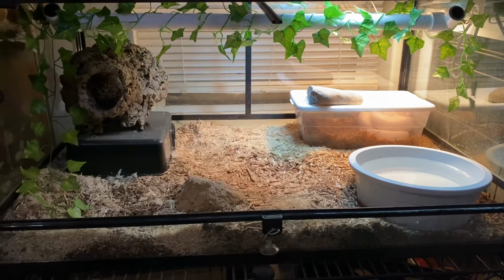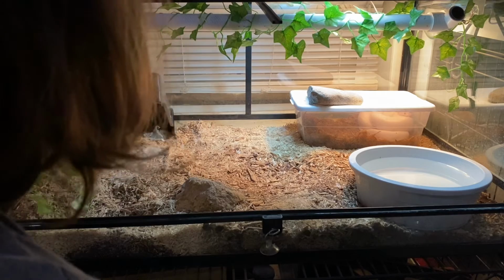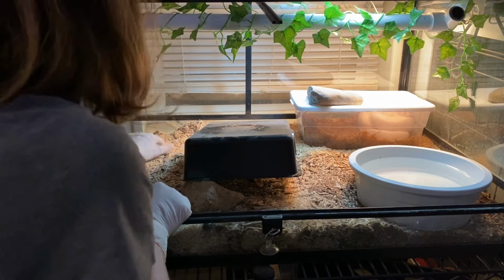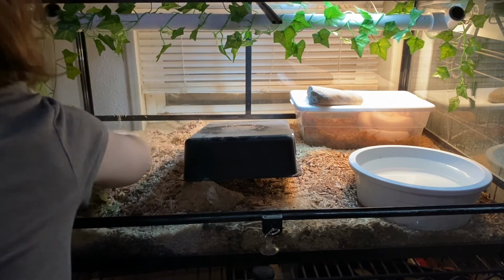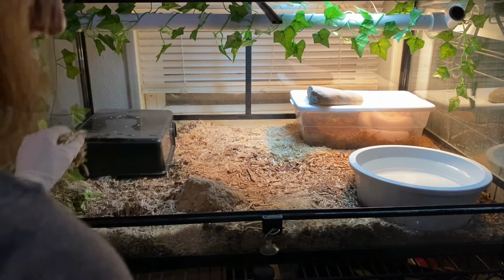So Mesmer's in his humid hide and I slide the rock over the hole. That's the entrance to his humid hide. That gives me an opportunity to take out the rest of the enclosure furnishings and clean underneath this black plastic hide where he spends a lot of his time. Sometimes, and this is typical of Python regius in particular, he defecates in there, he leaves urates in there, and he sheds in there, and he hides in there at the same time.